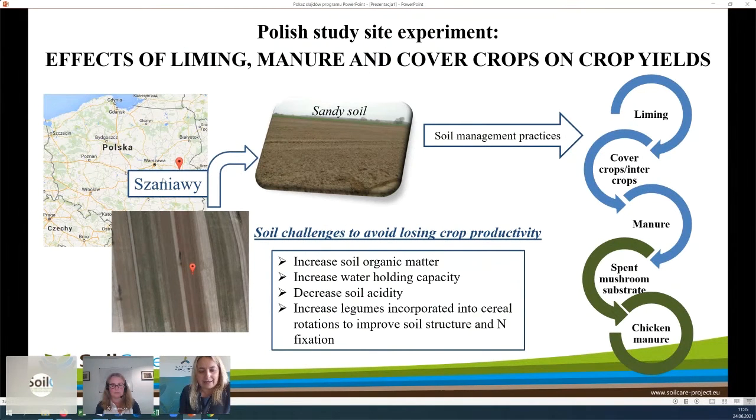Therefore, we tested the effect of different soil management practices, soil improving cropping systems, such as liming, cover crops, and manure, and we also collaborated with farmers who incorporated spent mushroom substrate and chicken manure.